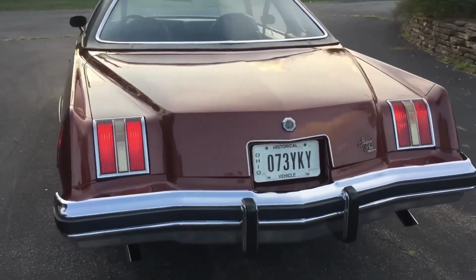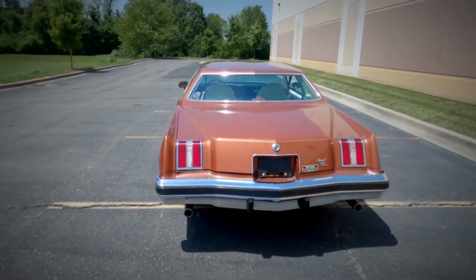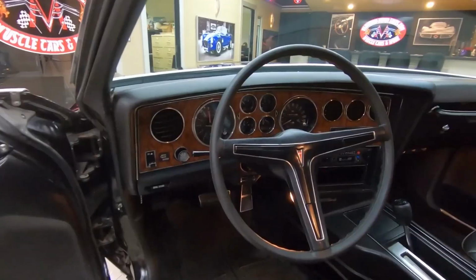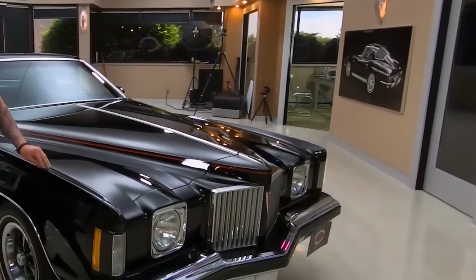The current market trend leaves no room for doubt. This is the best time to buy this famous car, and you could possibly get a lot of profits in the future as the Grand Prix SJ becomes the icon of the automotive world. At the moment, it is worth almost $31,400, and its everlasting charm has also not gone anywhere else.